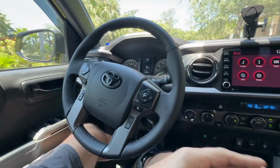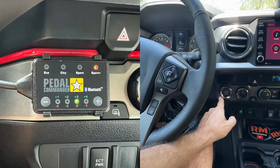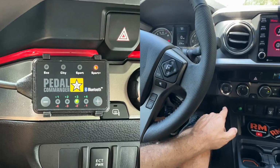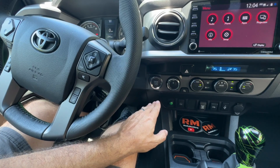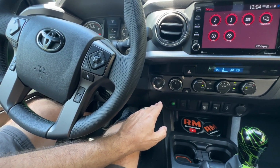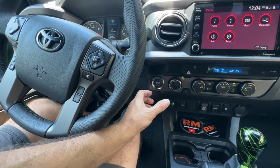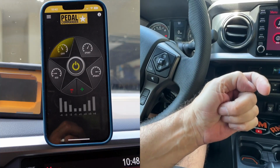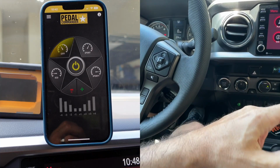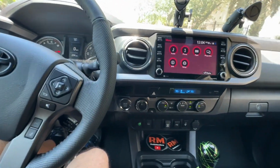Now, you do have the option. You can mount it somewhere up here. I had my other one in the other truck, which had a key over there, actually mounted right here with double-sided tape. This time around, I chose to tuck it up underneath because once you set it, you can forget it. It retains the last setting that you had. If you want to change it, you don't have to crawl under there and dig around and pull it back out. You can use your phone. There's an app that you can connect via Bluetooth and change all the settings and stuff that you want. Awesome device.